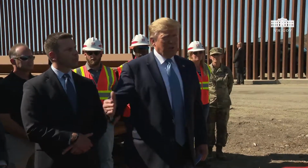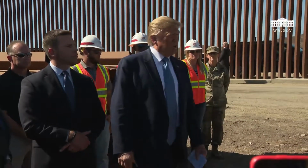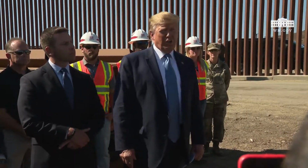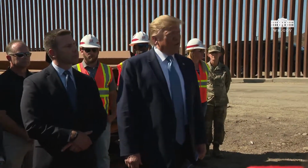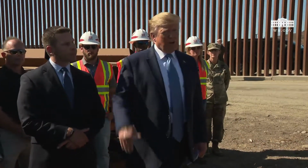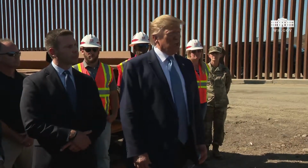And part of the beauty, sometimes you'll see the tunneling where they go under the wall. Here, this goes down. The concrete goes down very deep. It's very hard to tunnel. You can't tunnel. It's actually dangerous, but at a certain point, you hit rock, so you can't tunnel. So we have it covered underground, we have it covered overground. And this is, as I said, this is the finest you can do.